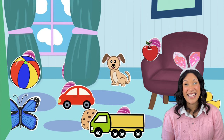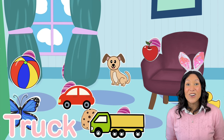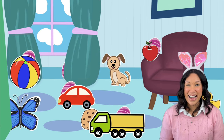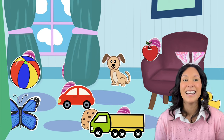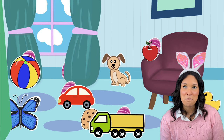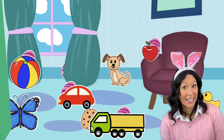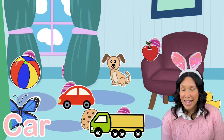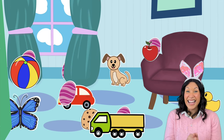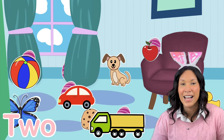Oh, I can see an egg. It's behind the truck. Wow, did you find that egg? Yeah, it was so sneaky hiding behind the truck. Okay, I need another egg. Oh, there's another vehicle in here. Should we check behind the red car to see if there's an egg hiding behind it? Oh, yay! Well done! We found two eggs so far.